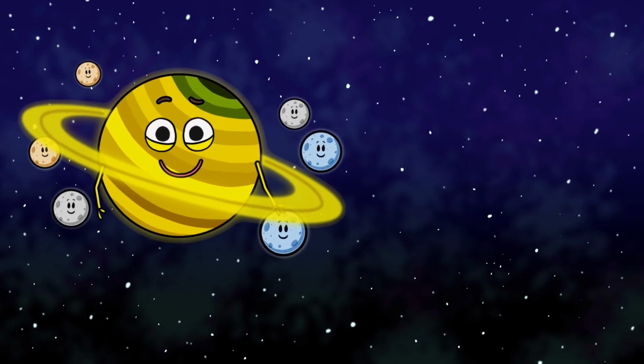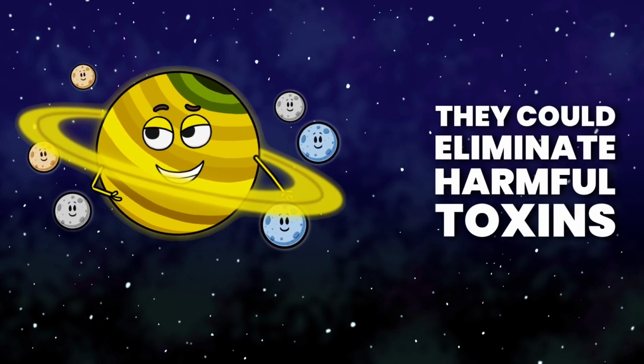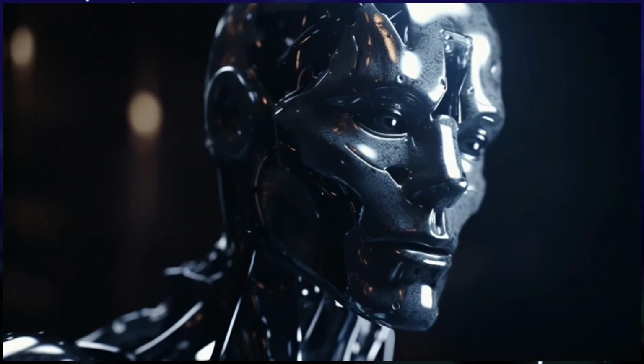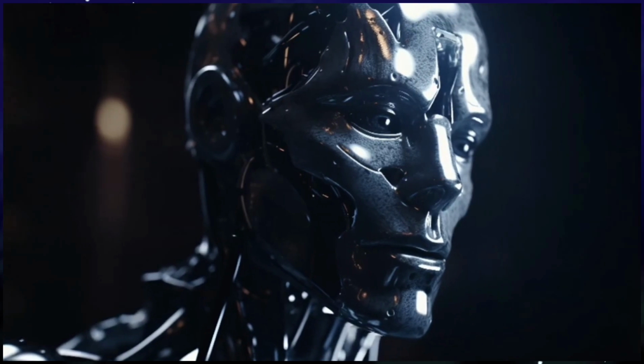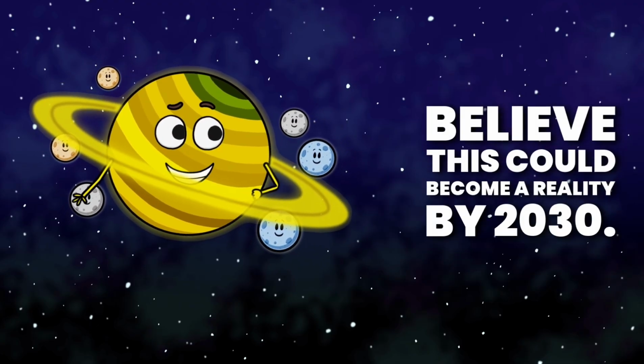But that's not all. Nanobots could potentially reverse the aging process. They could eliminate harmful toxins that accumulate in our cells over time and even stimulate our DNA to repair itself. Sounds like science fiction? Perhaps not. Visionaries like futurist Ray Kurzweil believe this could become a reality by 2030.